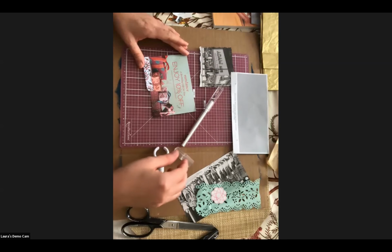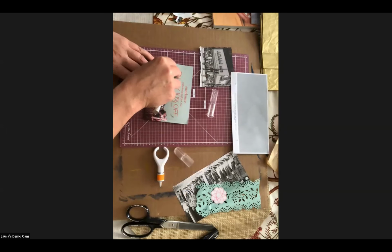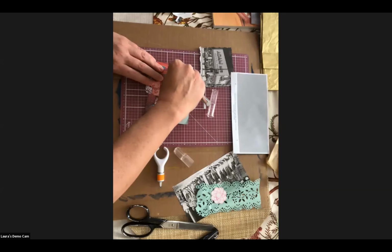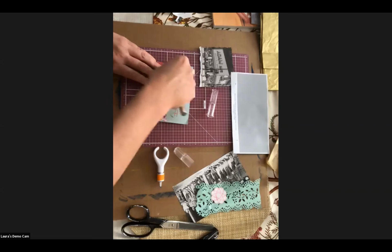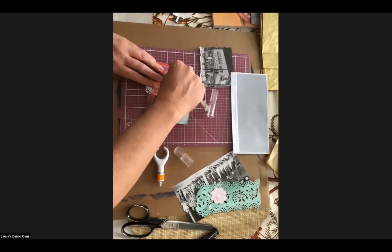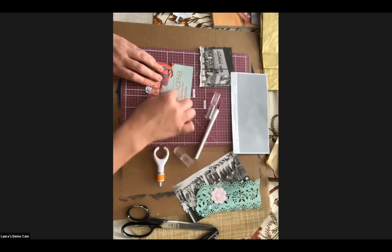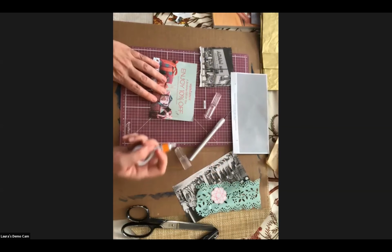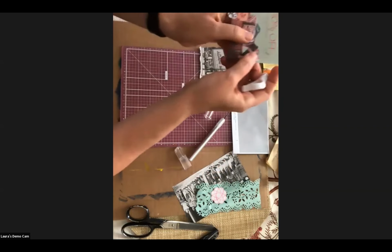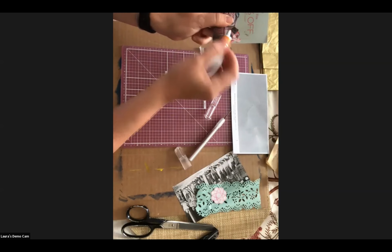Let's see if my X-Acto knife will work with this. I'm wondering because it's kind of thick, but it probably will. I use judgment when deciding what type of cutting instrument to use, because I know my limitations and the limitations of some of these. For this type of cardstock, it's not a great idea. Let me try the ring knife. Sorry, there is this tiny little area in here. It's good for areas like that.